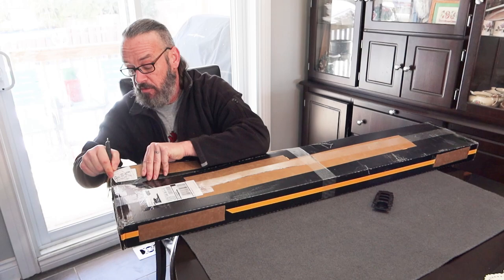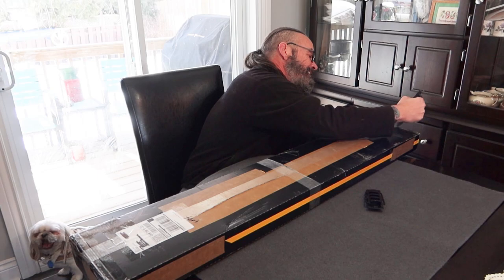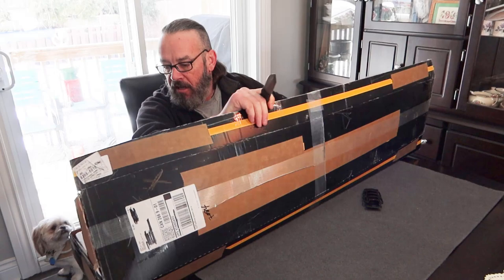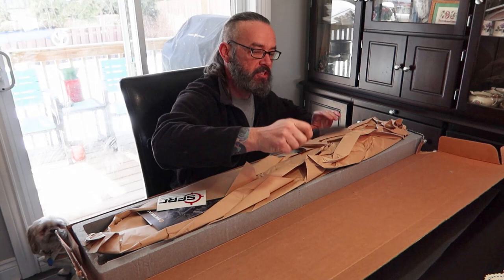Ooh, little sneak peek. I just got a little sneak peek. Oh my God. Wow, when they secure it for shipping, they really secure it for shipping. All right. Smells like new rifle. It's a chunky boy too. I kind of busted up the box, but I don't care because I'm too excited. I don't get excited very often, but this is making me excited.